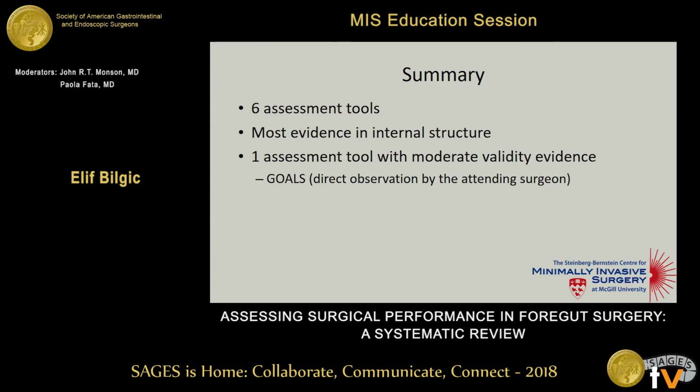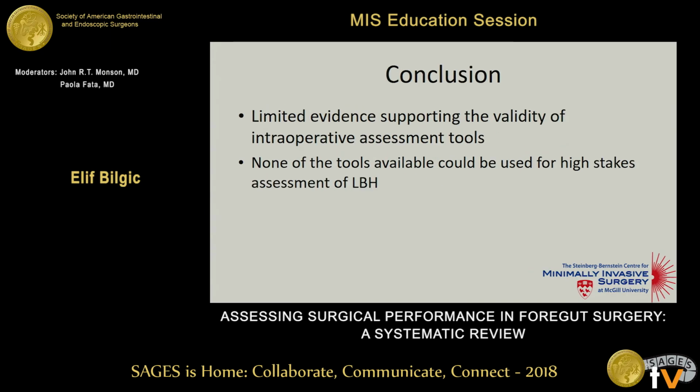In summary, we identified 6 assessment tools, and most evidence came from internal structure. Only 1 of those tools had moderate evidence, which was GOALS, an assessment tool that assesses generic laparoscopic skills. In conclusion, we found that there is limited evidence for validity of intraoperative assessment tools for laparoscopic benign hiatal surgery, especially in the source of content, among others, and that none of the tools could be used for high-stakes assessment of operative performance. Future research needs to focus on development of a high-stakes video-based assessment in order to verify competence in LBH.